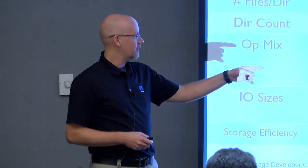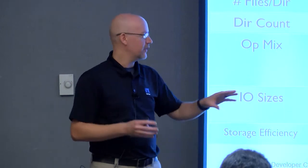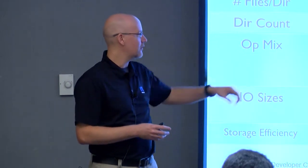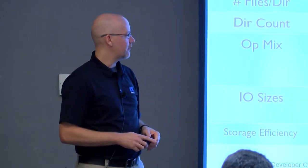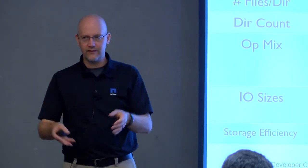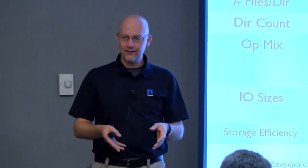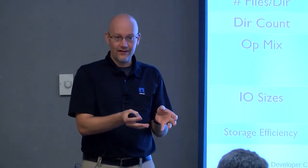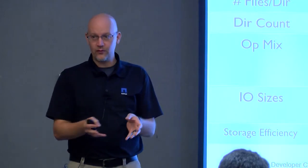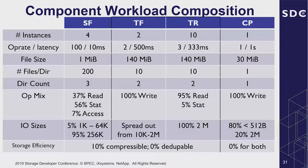The training file is then reading in the 140 meg files. It's a different file set, actually, but it's the same file type. 95% large reads, and then that checkpointer I mentioned, he's just out there. The S-traces just show this lone thread occasionally writing either little bitty IOs, like less than 512 bytes, or 2 meg IOs. So we've got a little occasional writer who's out there.